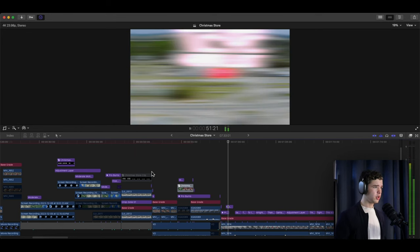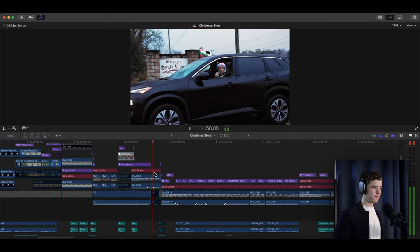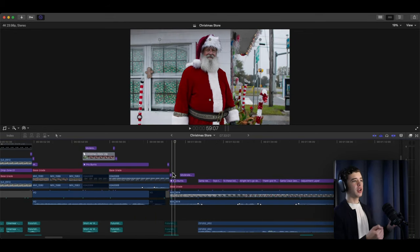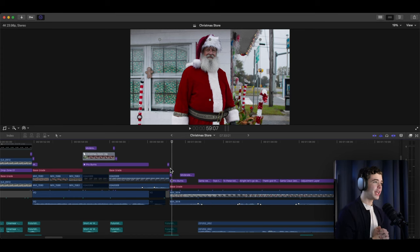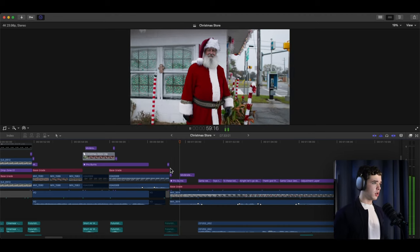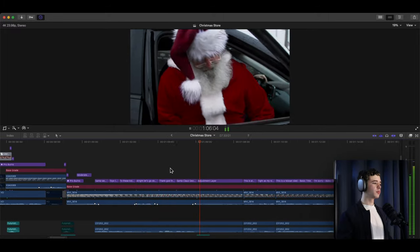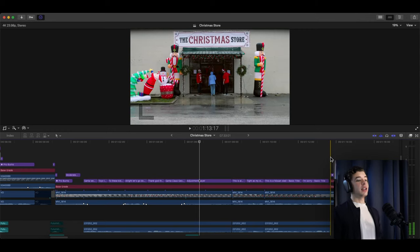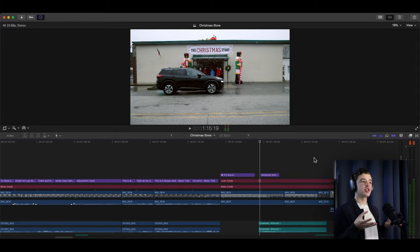going back: of course, you can't build a Santa's workshop without Santa, and luckily Santa Claus, Georgia is just a few minutes down the road from our toy store. For instance, there's a zoom out here from Santa. Santa is centered in the frame, and the camera's zooming out, and then it'll pan. And then again here, to show the store, the camera zooms out again from being zoomed in, revealing the store.